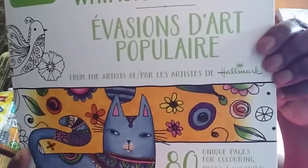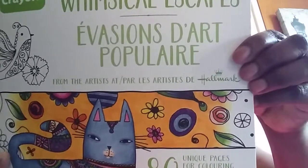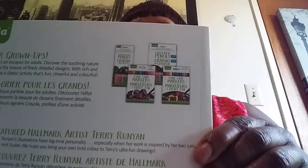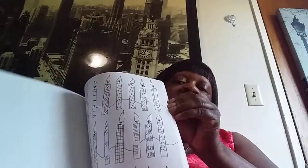Okay, and this is the last one. This one is Crayola. Yep, this is a Crayola book, and this is by Hallmark. So this one also was $1.99. And on the back of here, it shows you the other books that they have connected to this collection. Whimsical Escape. And I thought that these were nice. So, yep, that is my haul for this weekend.